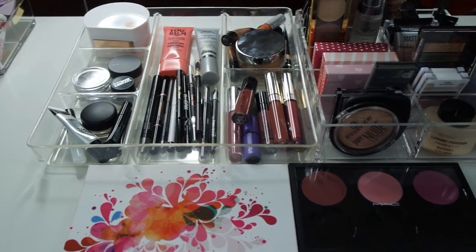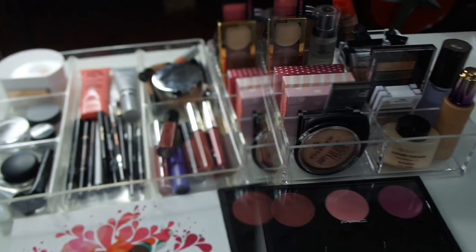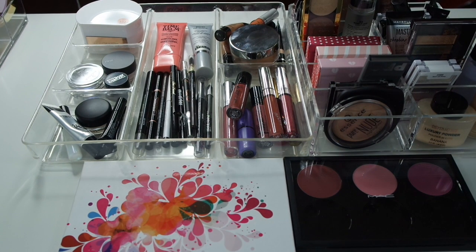So this is a quick overview of everything I had in my drawer in March. And then what I'm going to do is separate all of these items out by primers, foundations, highlighters, things like that, so that I can talk about each group individually, talk about what I liked about it, and what's going back. Most things do eventually go back.